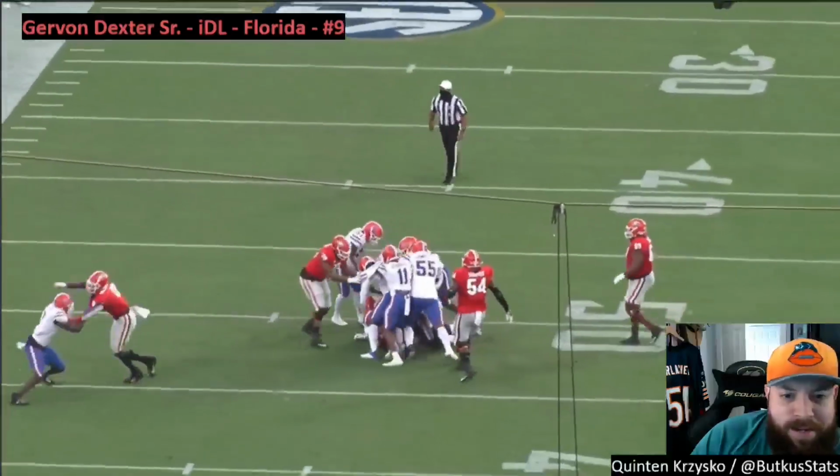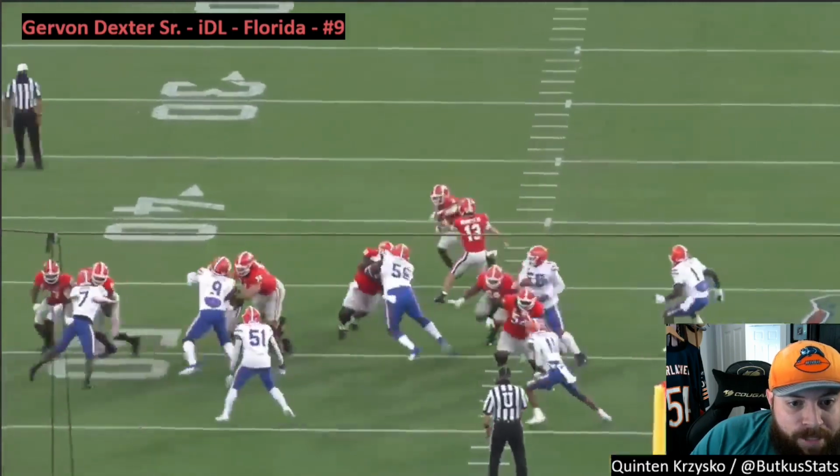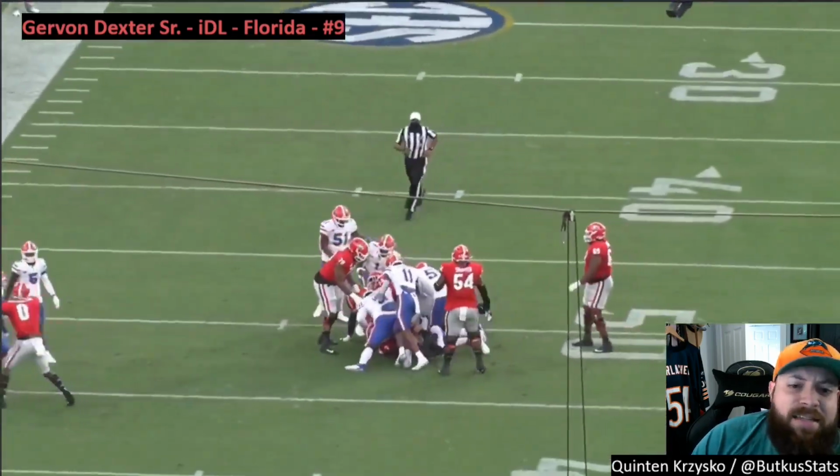And that's Warren McClendon. That's a guy who got drafted. Let's give it another look. Gets into him. Controls him, tosses him. He discards of these blockers so easily when he decides to.